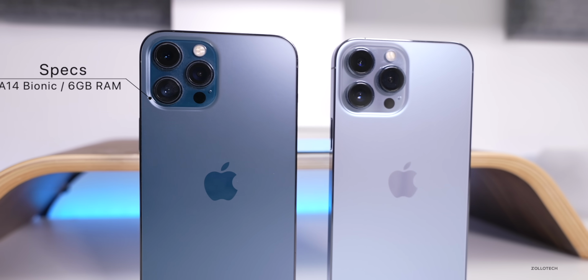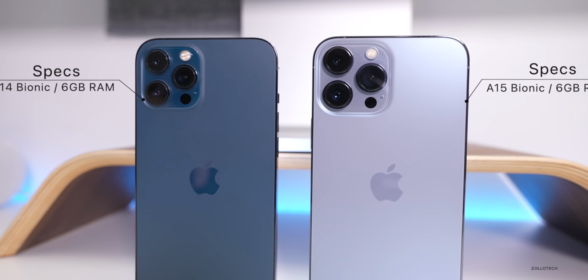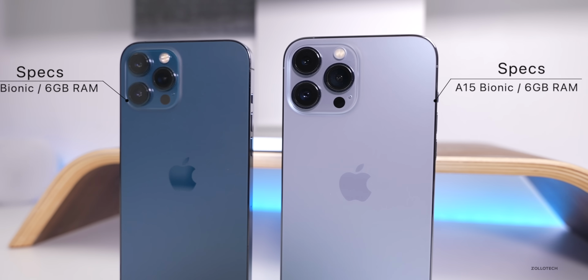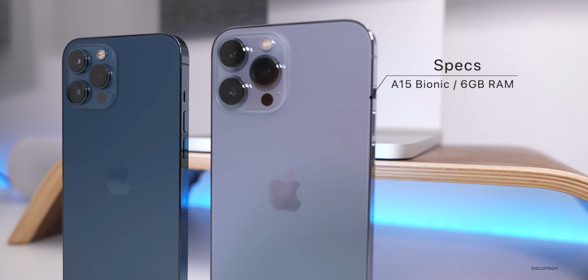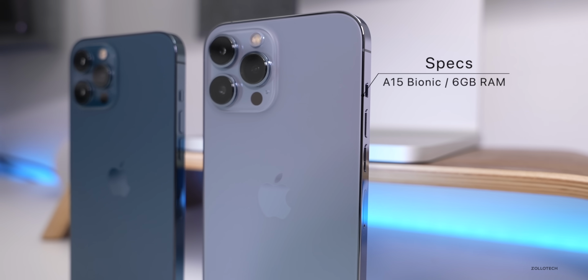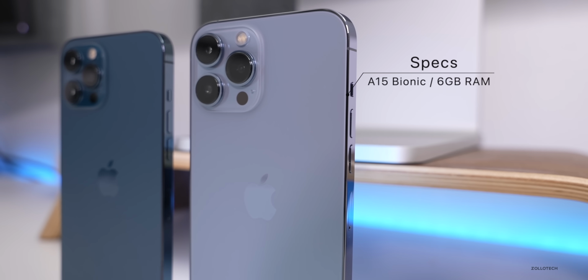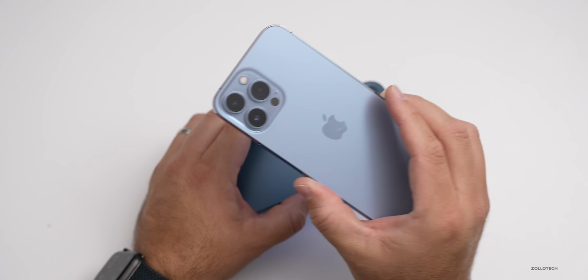Now, in the iPhone 12 Pro Max, we have Apple's A14 Bionic CPU with 6 GB of RAM. In the new iPhone 13 Pro Max, we have the new A15 Bionic, also with 6 GB of RAM. But it has a new 6-core CPU with 2 performance and 4 efficiency cores, a new 5-core GPU, and a new 16-core neural engine that Apple says is the fastest processor or chip ever in a smartphone. So it should be pretty fast.